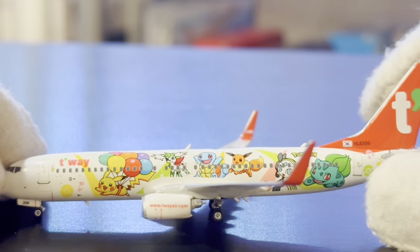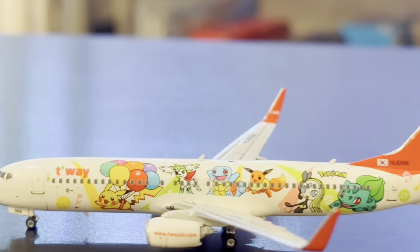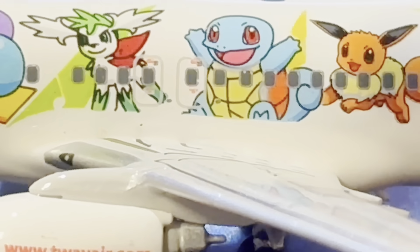Going back and reviewing other parts of the aircraft besides just the Pokemon, I'll zoom out a little bit so you can see. We have the L1 door, and after that two exit doors over the wings. It's a little bit difficult to see from far, so once you zoom in you have better visuals of the markings for the doors over the wings. You can see the wing as well.